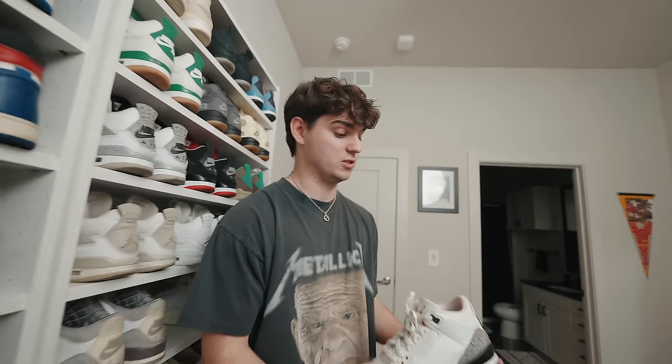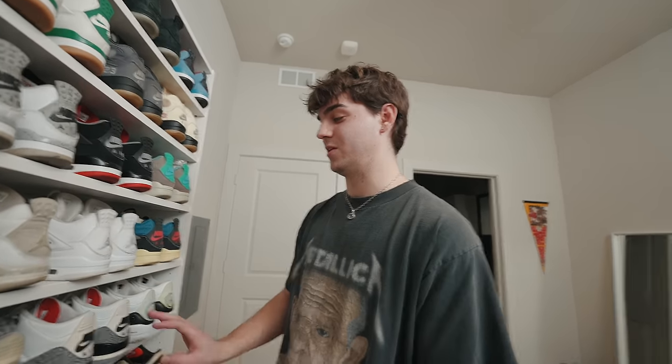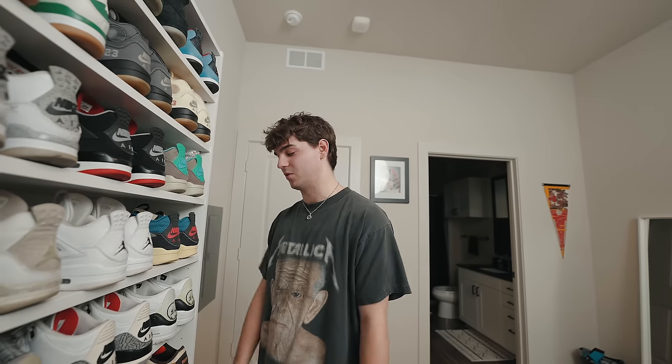Reimagined. They did these perfectly. Yeah, those are really nice. I'm really glad they didn't mess it up or make them suede or some super weird leather. They did satin. Be dope. I need some satin. That's some shit they would do. So I'm really glad. Perfect. Nike did it perfect. So thank goodness.